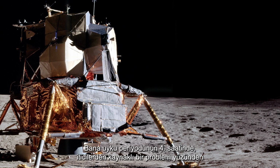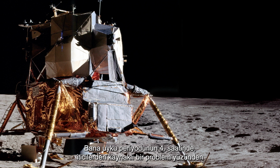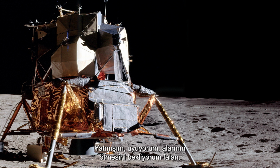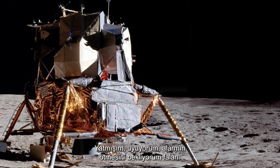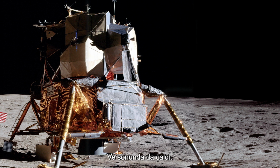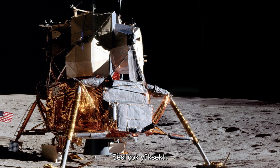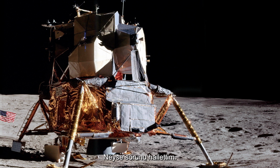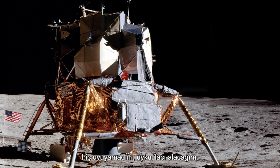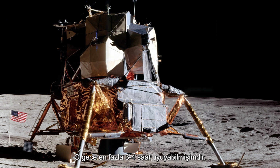And they had told me that 4 hours into our rest period, a master alarm would go off because of a problem with one of our reaction control systems. So, I'm all keyed up and I'm laying there, waiting for this alarm to go off. And when it did go off, I almost jumped out through the top of the roof. It was really loud. So I handled the problem and I told Mission Control, I haven't had a bit of sleep. I'm going to take a sleeping pill. And so they agreed. And so I ended up with probably 3.5, 4 hours sleep that night.